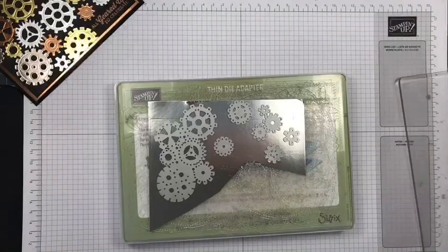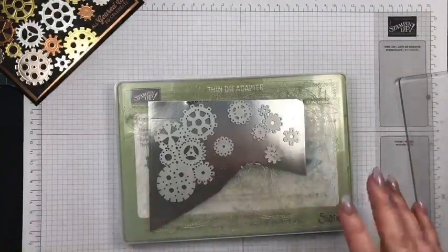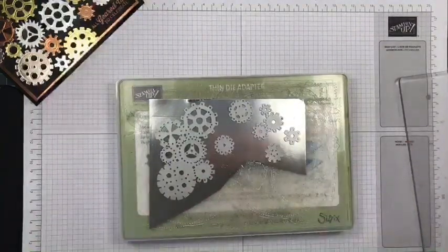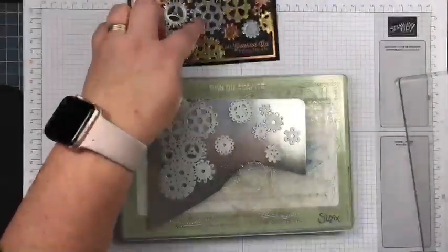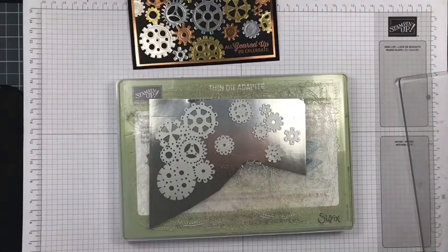How fab are they? So all those dies that cut out the images and all these cogs, gears, whatever you want to call them as well. So, as I said to you, I'm going to make a slightly different card and then I'm going to show you how I tweaked it to make that.